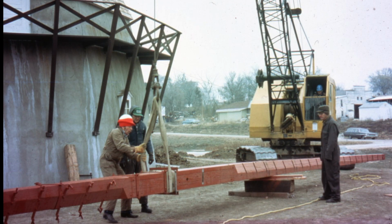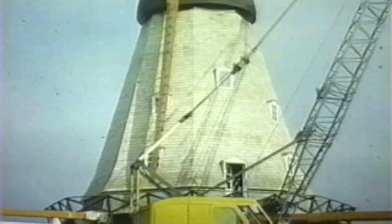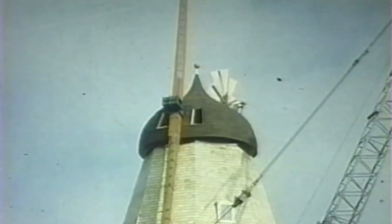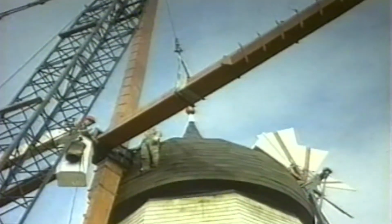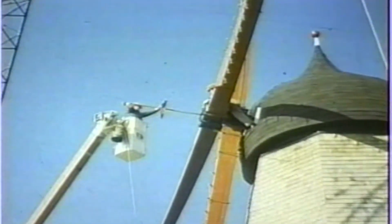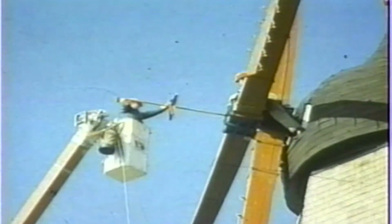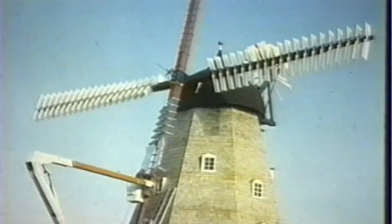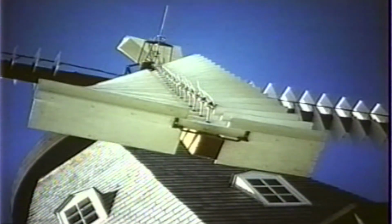Each beam weighs 3,500 pounds. A crane lifted each beam, and it was gently coaxed into position through the openings on the wind shaft, just as if threading a needle. Once the crossbeams were in place, the shaft which would adjust the shutters was inserted. Next, the shutters, which had been fitted and numbered, were affixed to the sails.